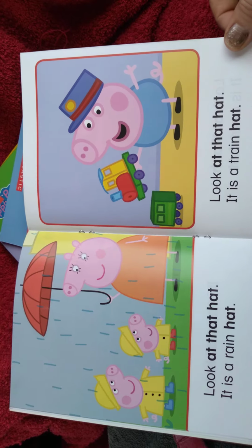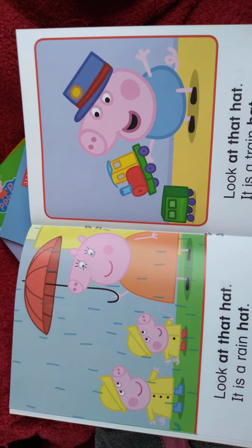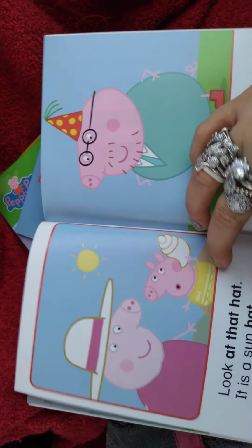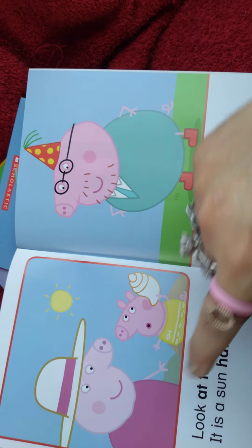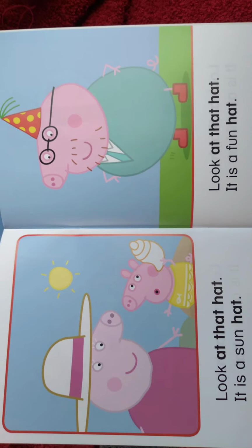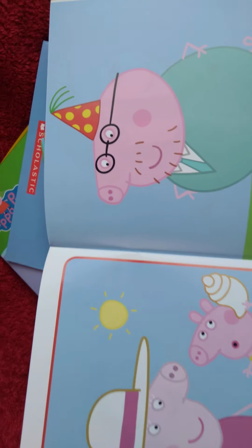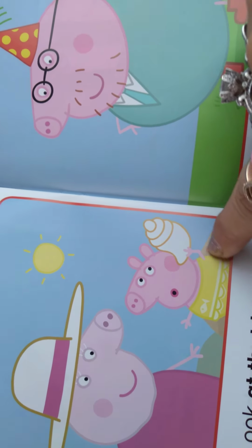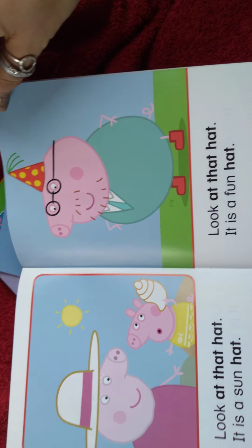And then it was raining, so they put on a raincoat and a rain hat, which is yellow, so they can be seen in the rain. The sun hat is pink. Then they're playing. Then this one has a party hat. And this little one has a shell. He's playing with the shell. That one's called a fun hat.